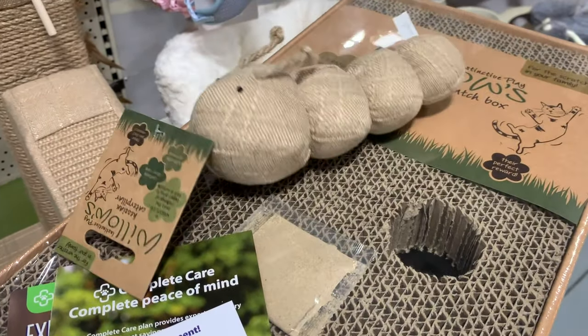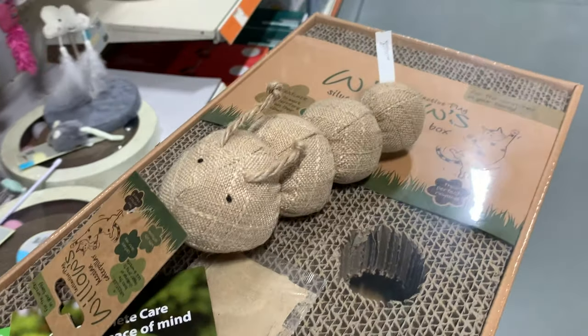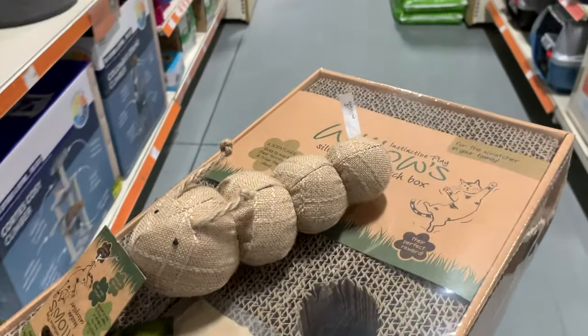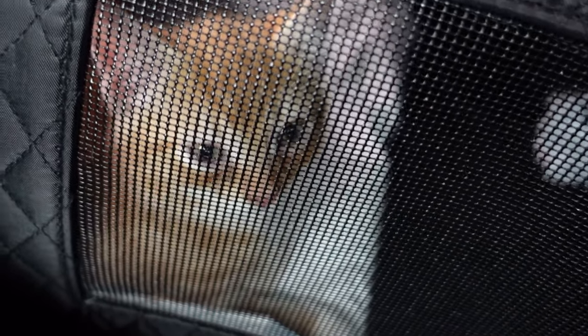I also got this kicker toy because that's one thing that hasn't arrived yet, the kicker toy that I've got for him, and this one looks really cute. Here he is. Say hi, Momo. Oh, he's sleepy. He's so tiny. I don't think it shows it right now in the film, but he's so little.